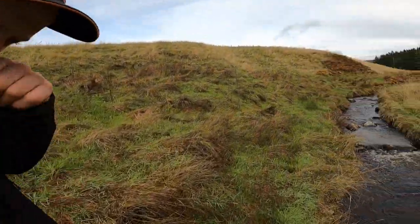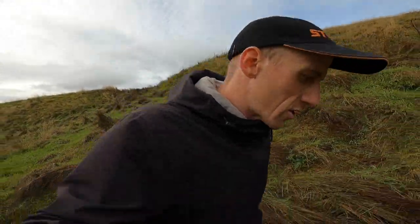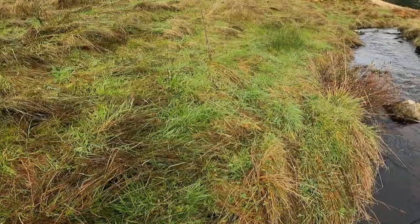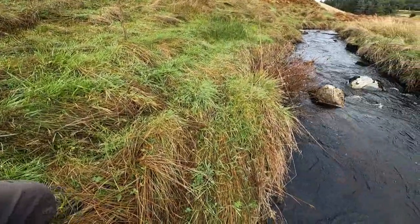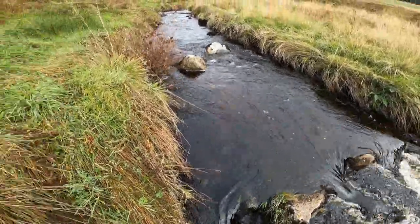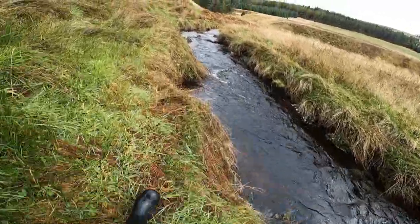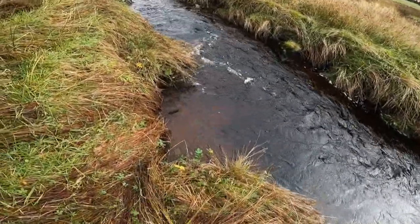This is crazy, folks. It's good fun trying to get across the stream often. At least I've got wellies on, which makes it a lot better. Whoa, I'm slipping around here. This is like frog paradise right here. It looks pretty deep, to be honest with you. Wow, it's really, really deep, folks.